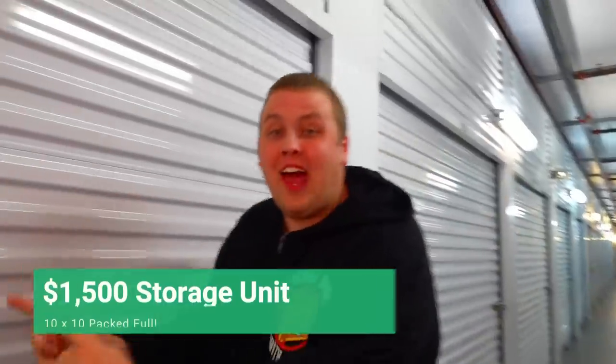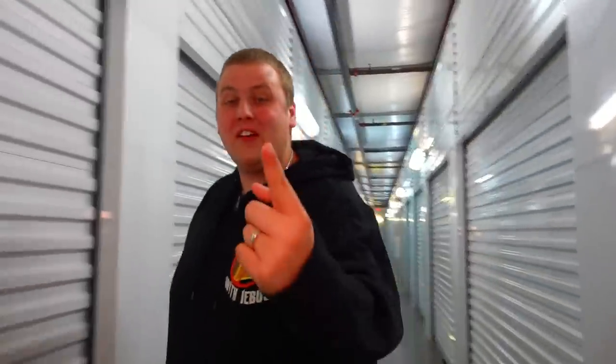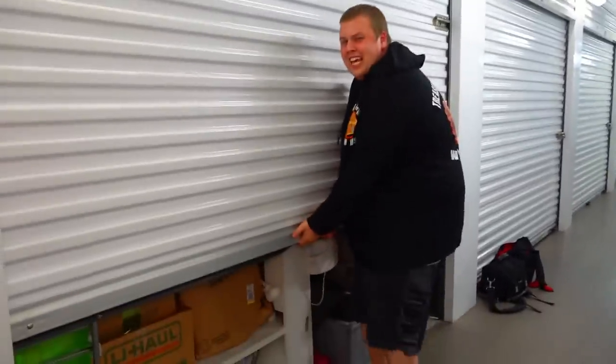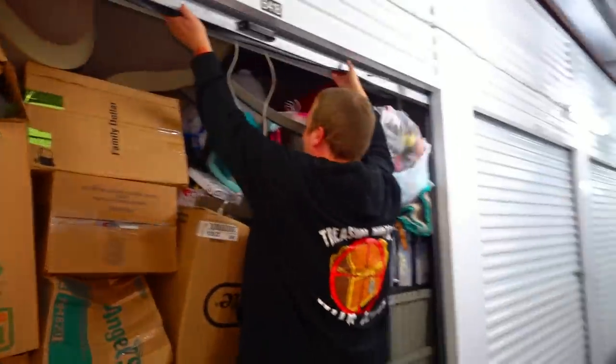We just paid $1,500 for this absolutely packed 10x10 abandoned storage unit. We could barely get the door open. Let me show you. Yeah, I said I could barely get the door open, didn't I? Baby. That's what we're dealing with right here.